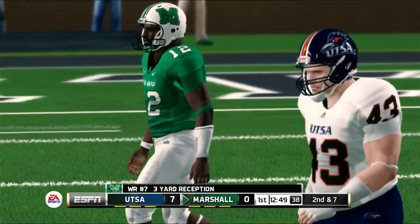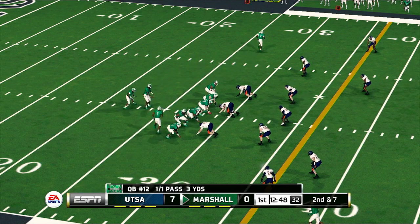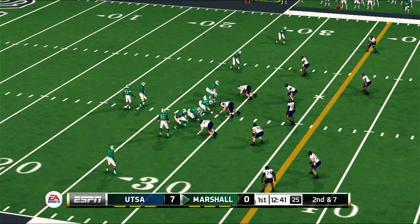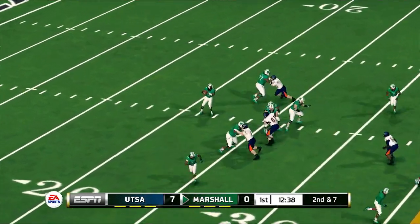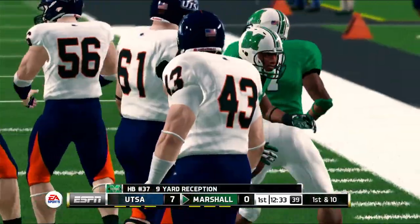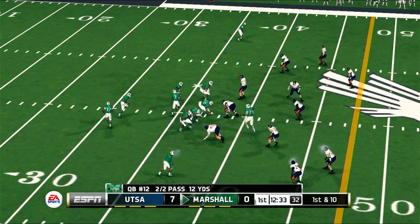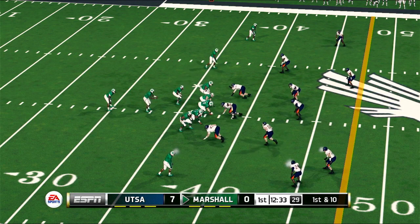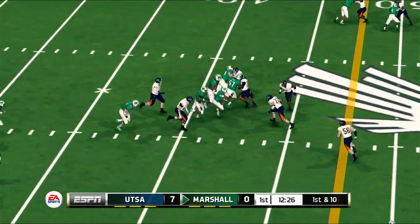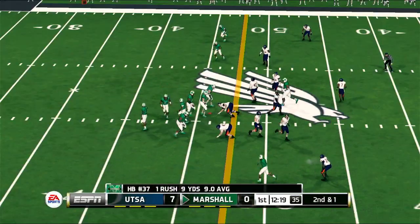Steps out of bounds around the 28-yard line. Fires that quickly to the tailback. He's tackled at about the 37-yard line. Six-yard line, on second and one.